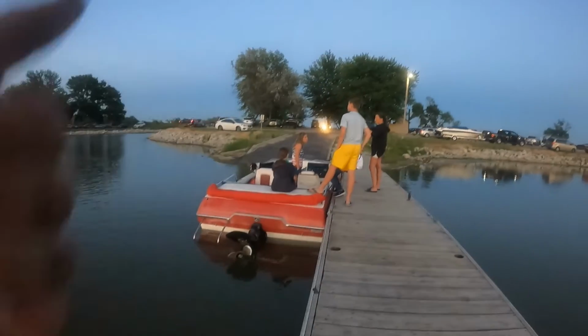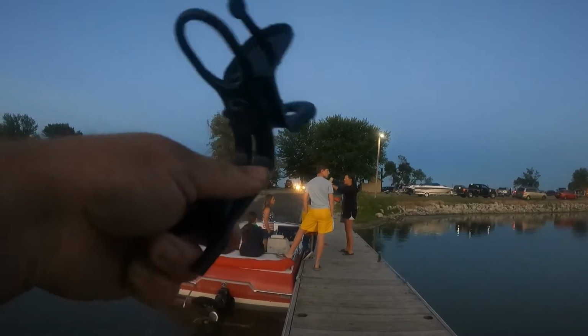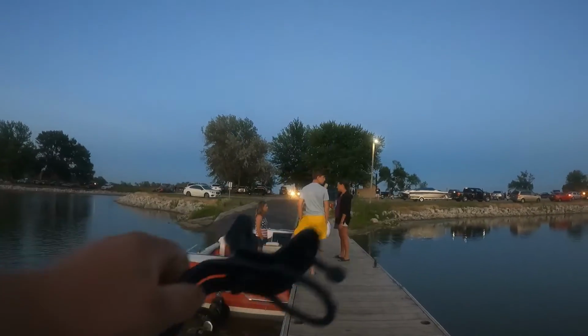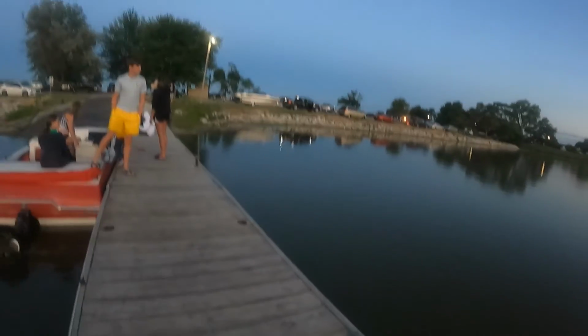Oh yeah, take a look. Oh, we got a lot of stuff here, right? So we got ourselves some kind of clamp looking piece. Oh, what that came off of? Looks like a bicycle. Of course, we got this little rusty can top. And a little piece of scrap here.